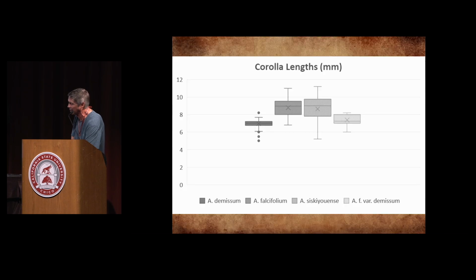And here's his original handwritten description with the type specimen. That's pretty cool that he wrote that down. I'll use some of this in the paper that Emily and I are doing. All right, doing some statistical analysis of variance work, it's actually perianth length, it shouldn't be corolla length. Sorry for the mistake. It's perianth length.